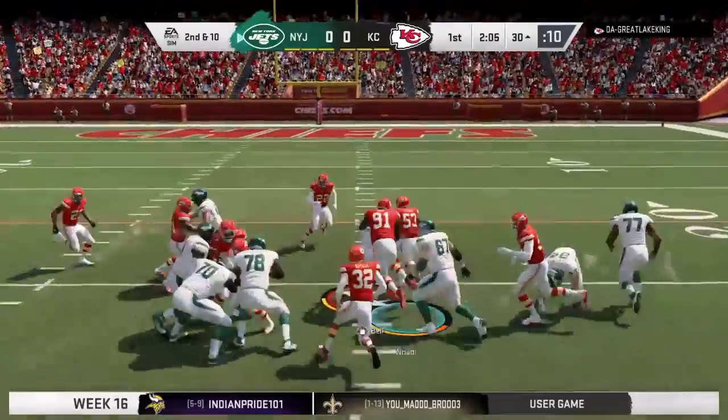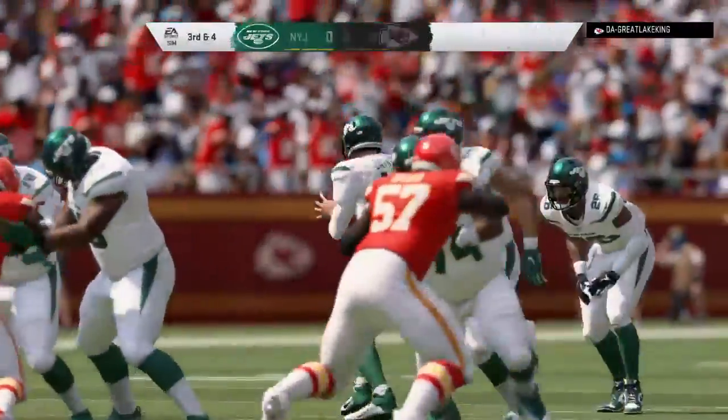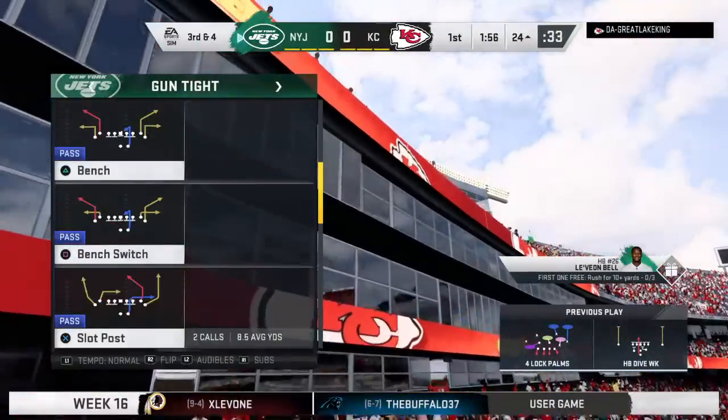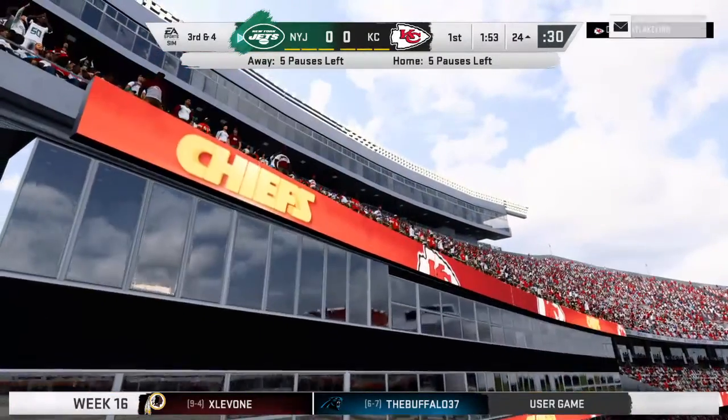Out of the pistol, it's Bell. He'll get about 6 there as he takes this one down to the 24-yard line. Frustrating for a defense, energizing for an offense. Finding a way to create that type of yardage in your running game, that'll make the guys carrying the ball very, very happy.